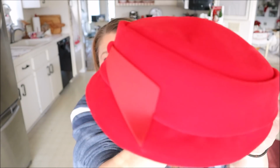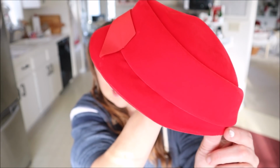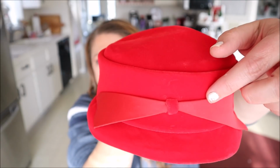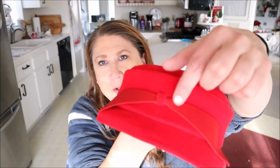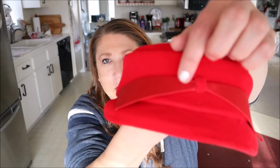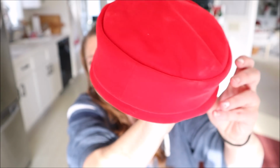All right, so this next item that I picked up at the store was $3.99. It is so adorable. It is what I believe to be a vintage hat, and it is in red velvet, you guys, and it is absolutely adorable. It looks like this. It's got this cute little brim on it. If you can see here, it kind of tapers down in the back. And then it's got a cute little bow on the front. It looks to me like there might have originally been something right here, because there's three little dots. Maybe there was a flower in the middle or something. I don't really know. But I think this is absolutely gorgeous.